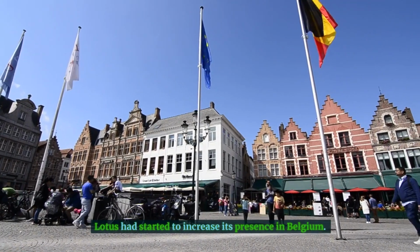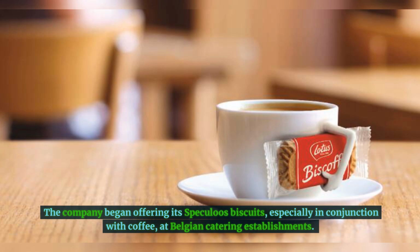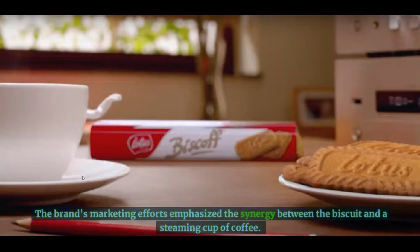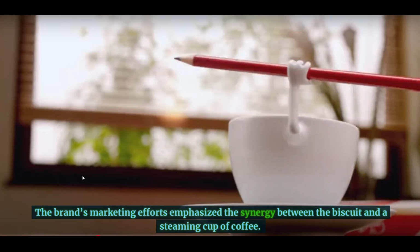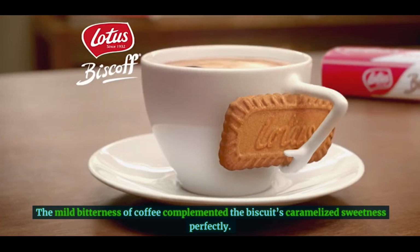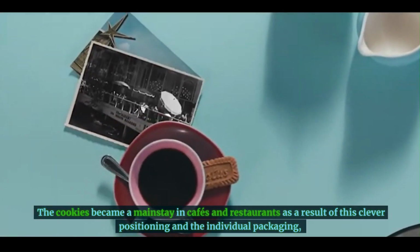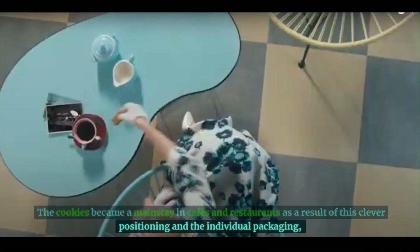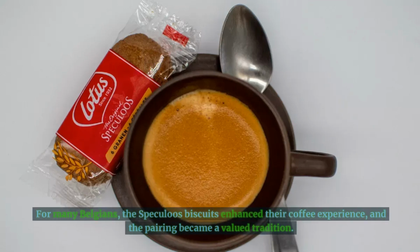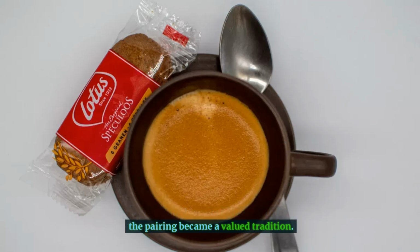Lotus had started to increase its presence in Belgium. The company began offering its speculoos biscuits, especially in conjunction with coffee, at Belgian catering establishments. The brand's marketing efforts emphasized the synergy between the biscuit and a steaming cup of coffee. The mild bitterness of coffee complemented the biscuit's caramelized sweetness perfectly. The cookies became a mainstay in cafes and restaurants as a result of this clever positioning and the individual packaging, which helped them reach a wider audience. For many Belgians, the speculoos biscuits enhanced their coffee experience, and the pairing became a valued tradition.